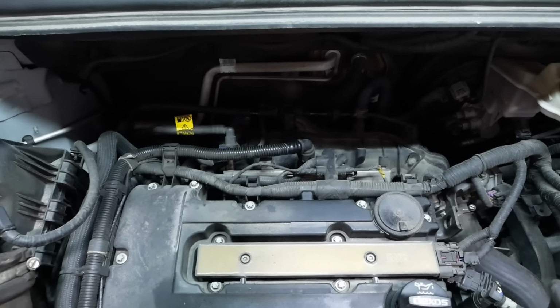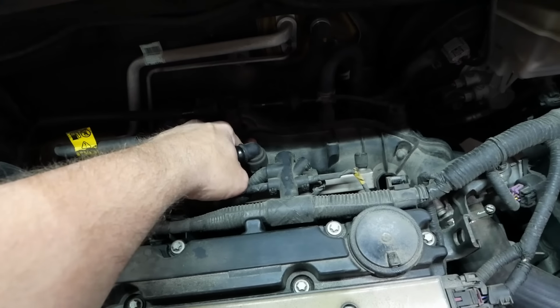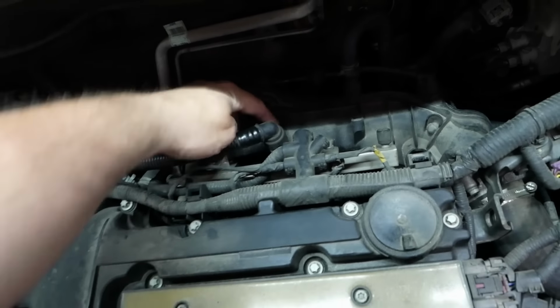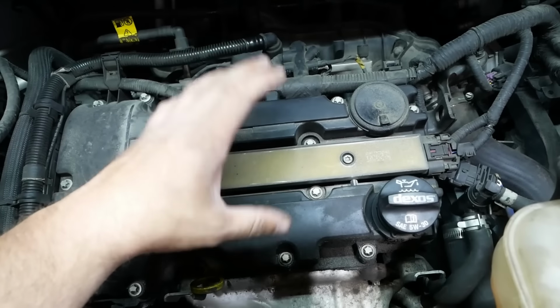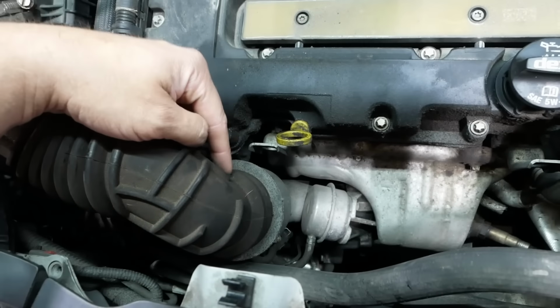The problem is on a turbocharged engine, we don't always have manifold vacuum. When it's making boost, we have positive pressure here. So there's a check valve, it's right here, and the check valve keeps the positive pressure from blowing into the crankcase. And to still vent the vapors, we have this bypass hose. It runs to the inlet side of the turbo.